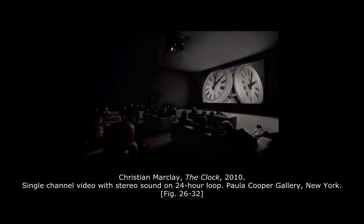The Clock, from 2010, was a 24-hour piece made from film footage of clocks. Remarkably, the time of the clocks on the screen were synchronized to the actual time in real life for viewers.